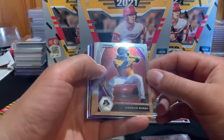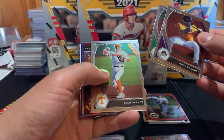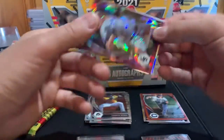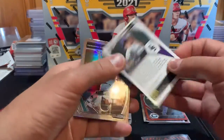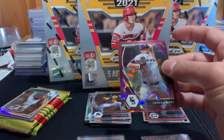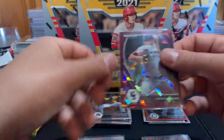All right, we have a Connor Norby, Mason Miller, Liam Spence. This is another Jordan Wicks. Just got his autograph, and now we have a numbered card, a 2 of 23. It's not bad right there. Jordan Wicks, 2 of 23, purple cracked ice.